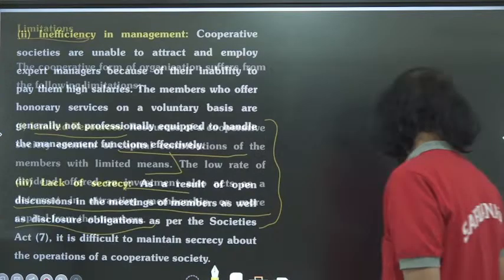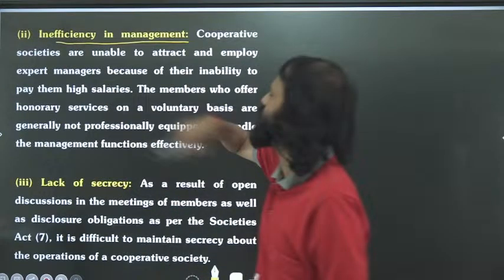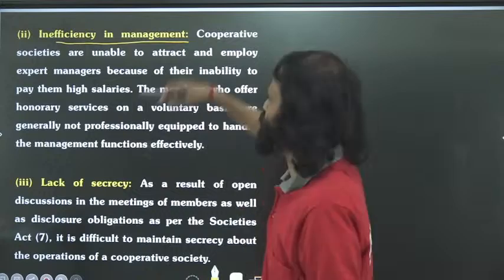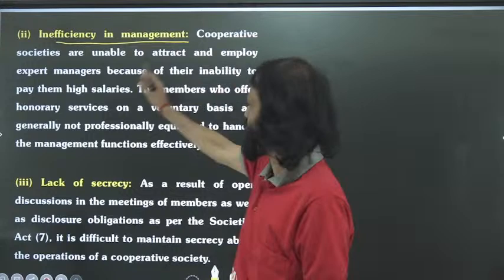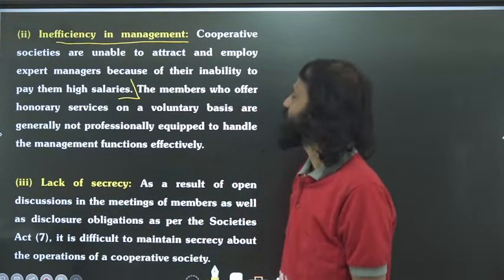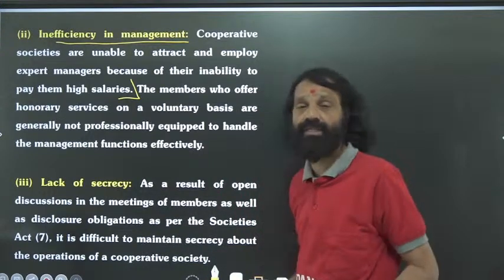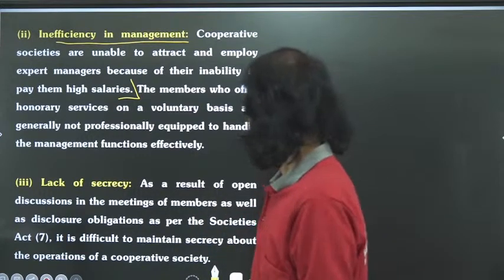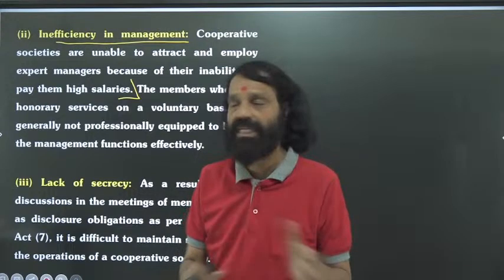Then the next point is inefficiency in management. The members must be efficient to manage the cooperative society. Cooperative societies are unable to attract and employ expert managers because of their inability to pay them high salaries. In the initial stage what will happen? They cannot attract or appoint any good managers who can manage the society in a better way. So the performance of the society would be very weak.